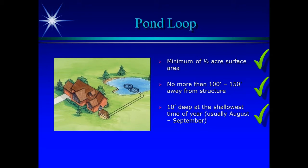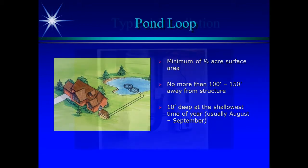In the shallowest time of the year, we need that pond to be no less than 10 feet deep. So that's generally here in the Michigan area, the northern climates, around August or September. So if you've got a pond that's no less than 10 feet deep during August and September, no less than a half acre in surface area, and no further away than 150 feet away from the building, we can use a pond. This actually saves in those trenching costs that we have in those multiple horizontal closed loop systems.